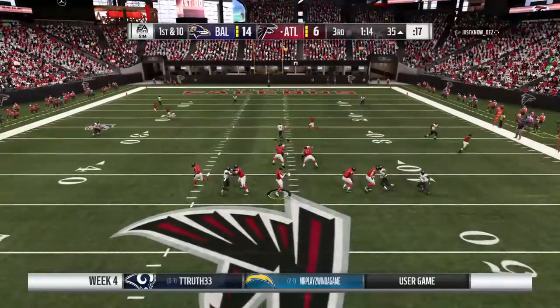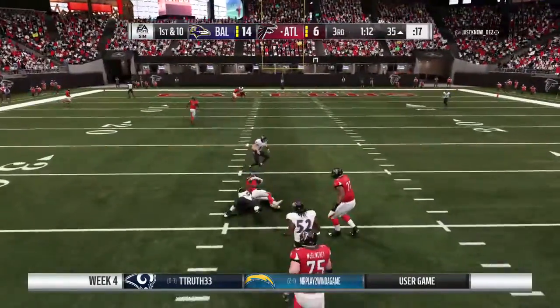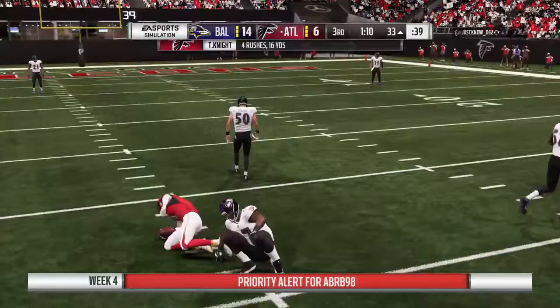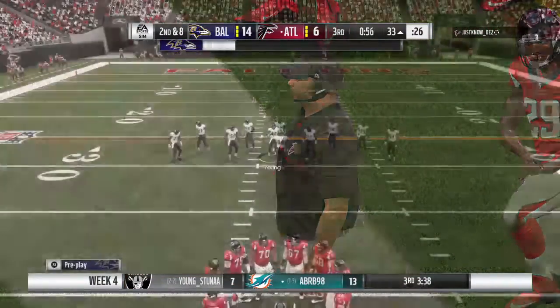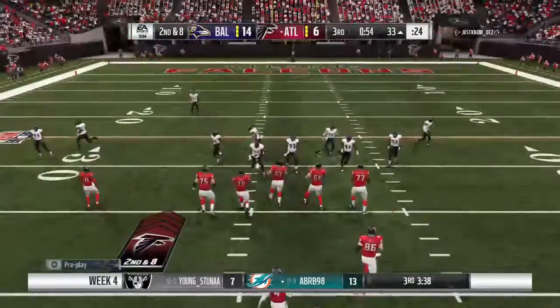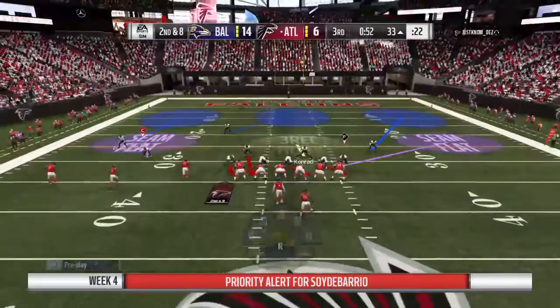Throwing on 1st down. Knight forced out to his left. And he's going to get it down to the 33-yard line here. Give him a couple on the scramble. Kyle, you played that well. Nice job getting back there. Defensively, a great time to dial up a blitz.